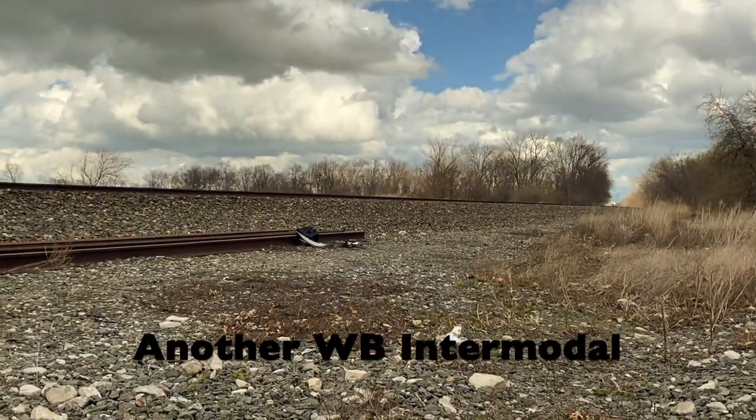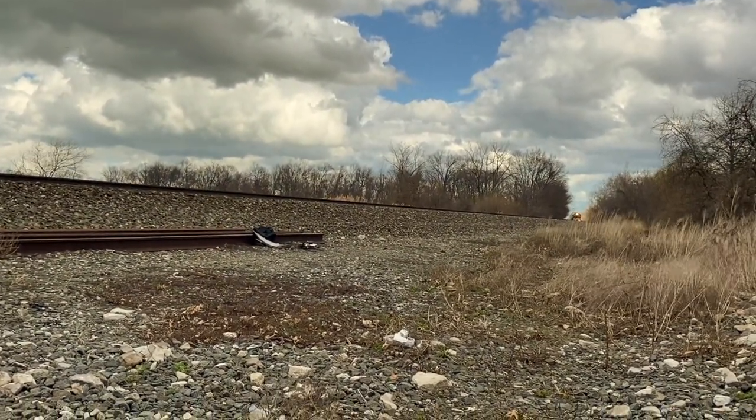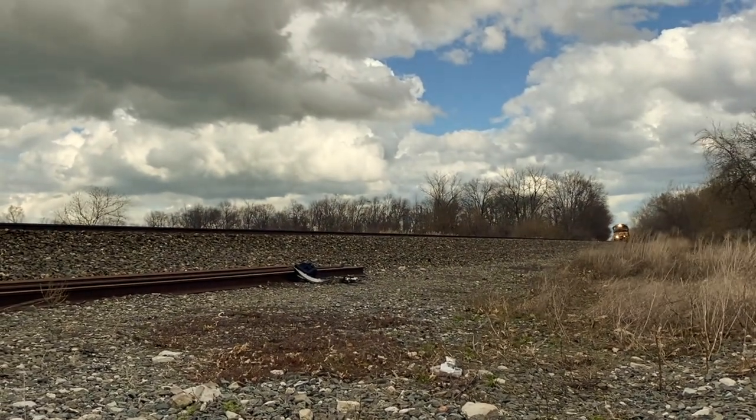Here comes another westbound on the Chicago line. I didn't feel like getting my camcorder or my tripod out, so I have my phone in one hand and my DSLR camera in the other hand. This one is another intermodal.